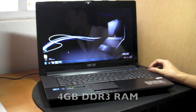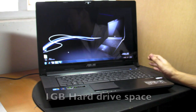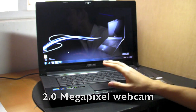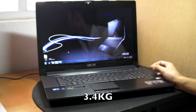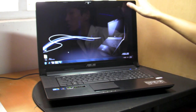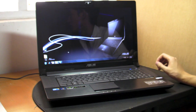Also, it's got 4GB of DDR3 RAM and a terabyte of hard drive space. How they do that is they have two 500GB, 7200 RPM hard drives, which is the reason why it's so big. It's got a 2.0 megapixel webcam, and it's got a Blu-ray combo drive as well. The whole weight, including the battery, is 3.4 kilograms, so that's really heavy. Retail price is 2,298 Singapore dollars. So that's pretty much the specs and the price, for those of you who are concerned about these numbers.